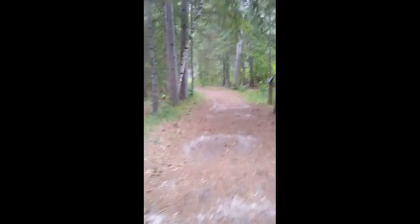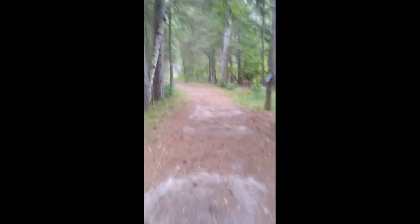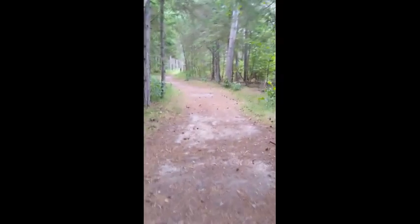You know, if you could do this in VR, it'd be like you're walking in the woods, as long as you look straight ahead and don't look side to side.